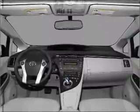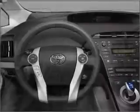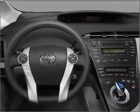Air conditioning, power door locks, power windows, power steering, cruise control, power mirrors, an alarm system, an AM/FM stereo with an MP3 player.